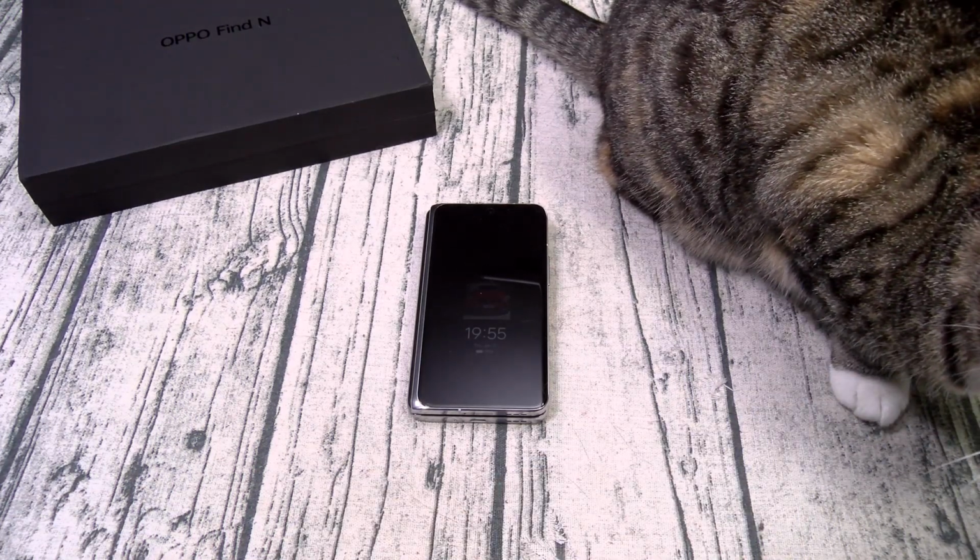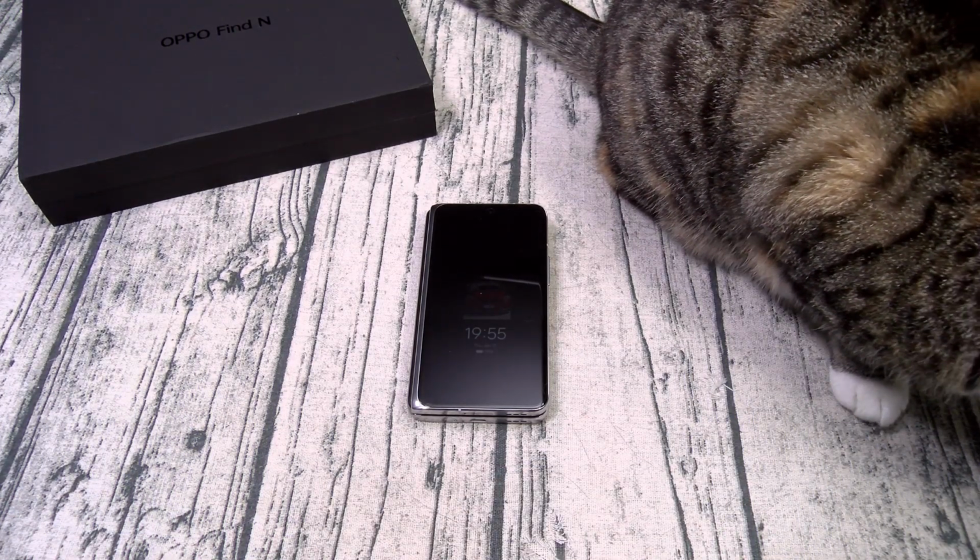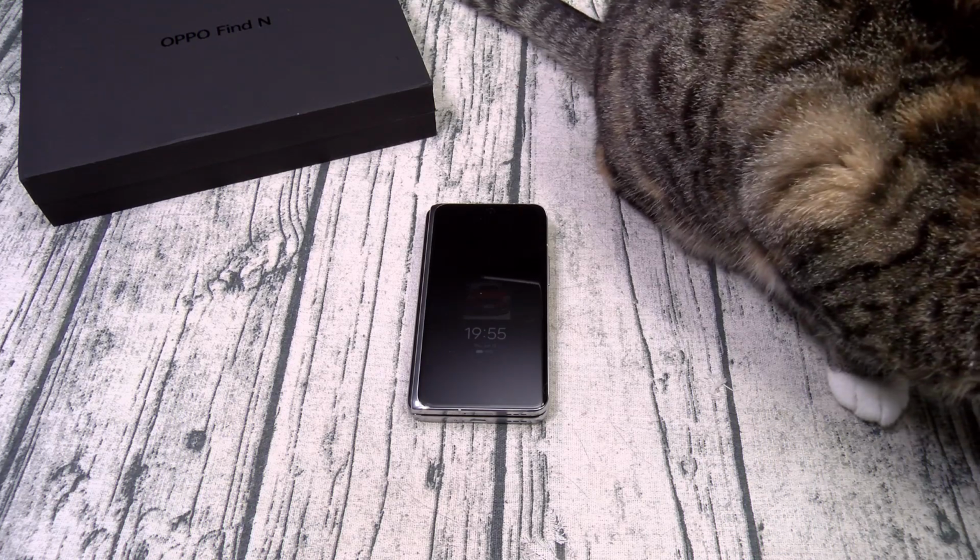Now if you hear this little rumbling in the background, I am in my basement, that's my boiler. I can't do nothing about that sound.